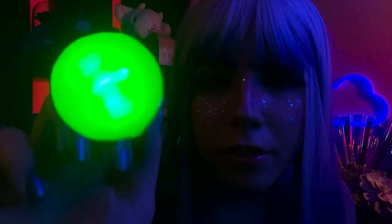Can you see it? How about now? And now? Good. Now, I'm using a different color light, and I want you to tell me if you can see it. Can you see it? And how about now? And how about now? Okay.